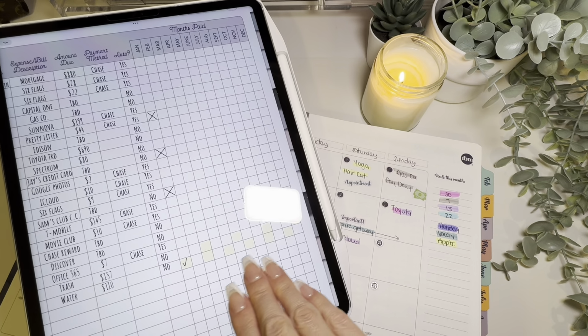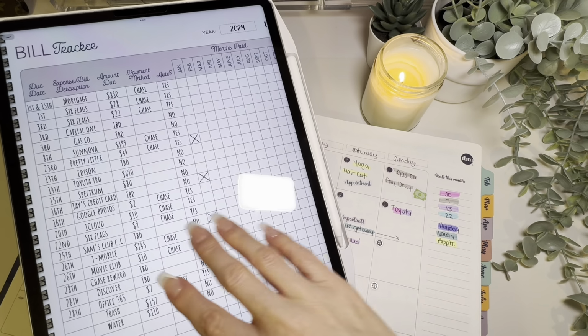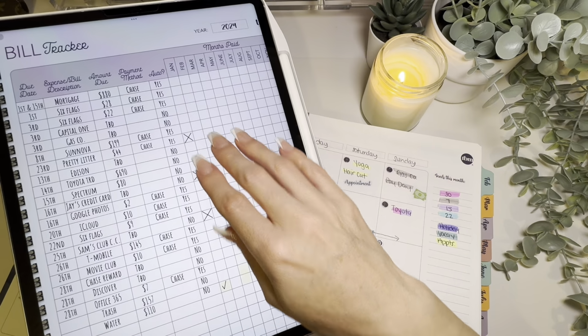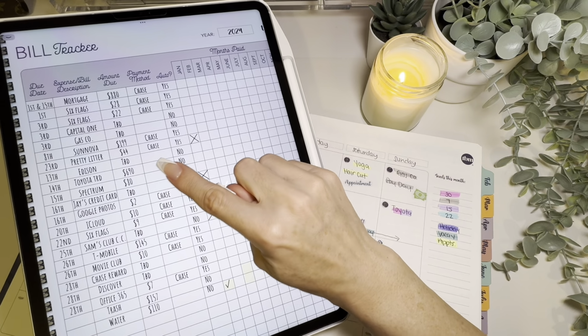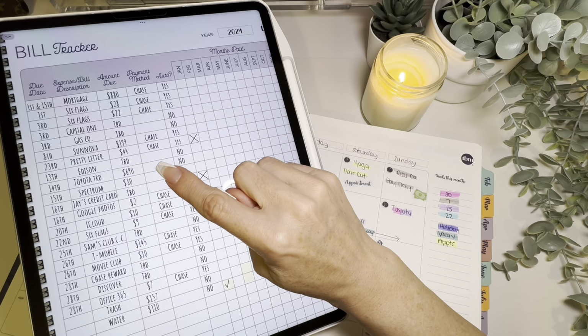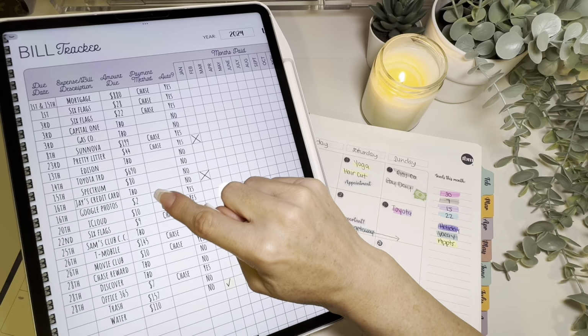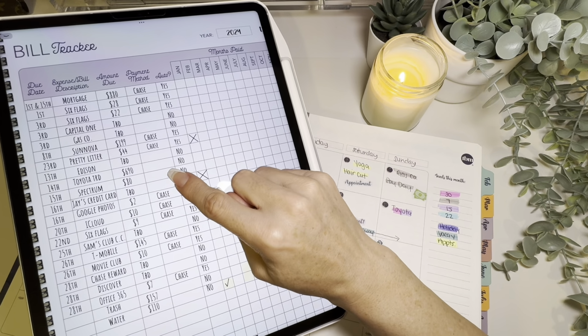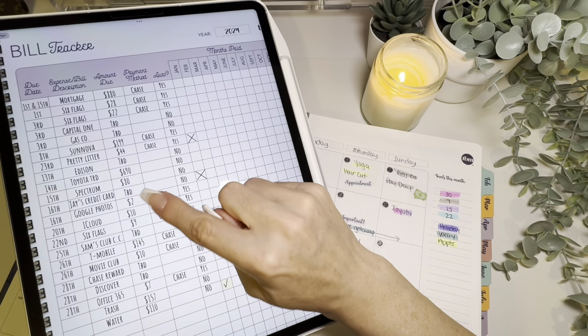And this highlighting here is because these ones, water and trash, are not billed monthly. So I just highlight the months that they will be billed. So this is all of our fixed expenses. That's where you need to start. What are your expenses? What are your bills? So I don't have in here groceries, gas, and any of my sinking funds or my personal spending or my nail money, none of that. Just your bare bones fixed expenses.